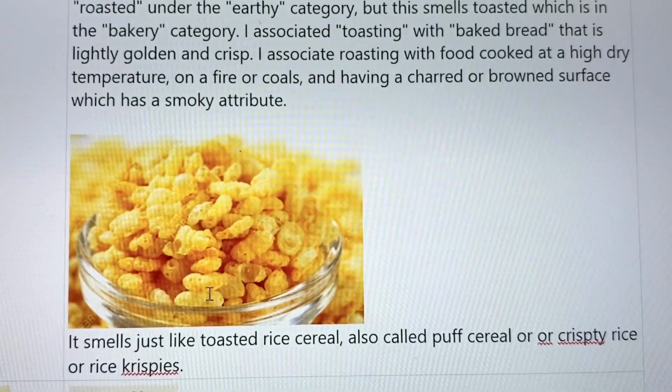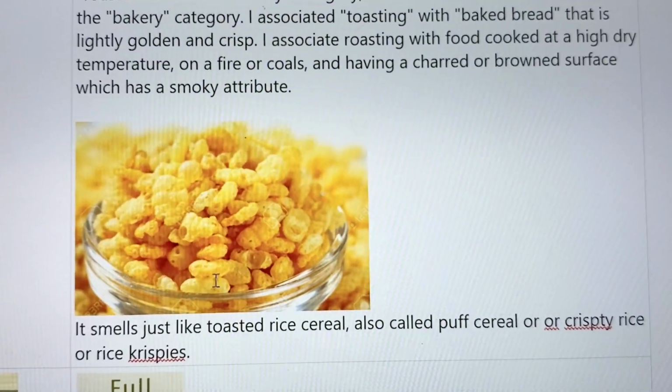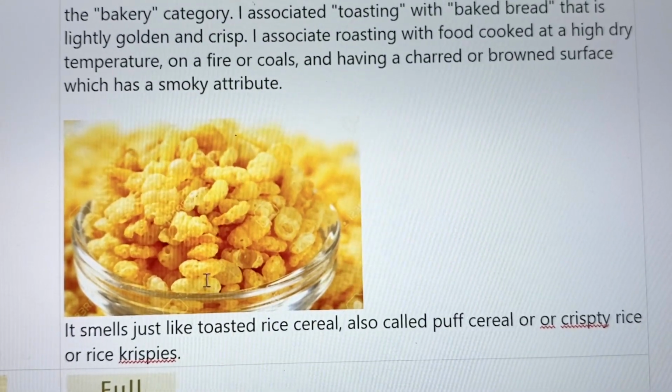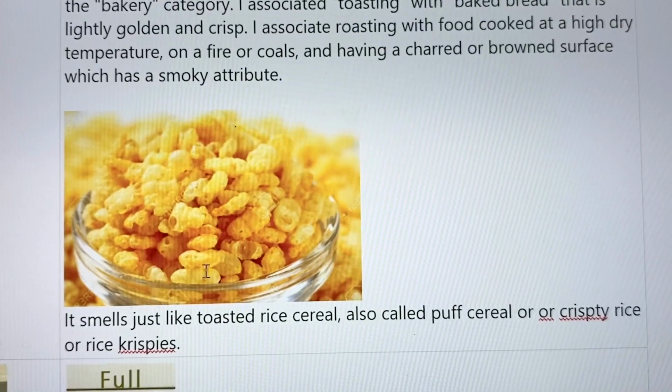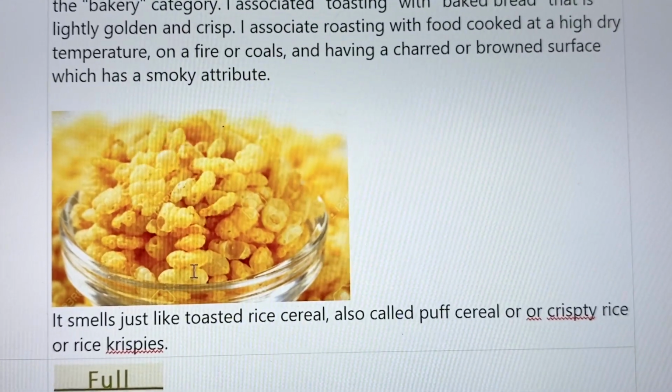This is a common cereal here in America. It's often the generic brands call it a toasted rice cereal. Sometimes you'll see it called puff rice cereal. That's the one that mostly makes me think of puff rice.